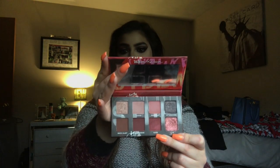The next palette that I've been loving is by Urban Decay. This is the On the Run palette in Shortcut. It's a little mini palette and it has all these warm colors to it. It's actually what I'm wearing on my eyes today and I love it. I love how this is a super nice small palette, very travel friendly. So this is something that I probably will take with me on vacation as well.